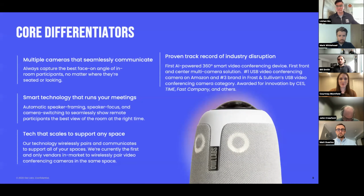So some of our core differentiators are really the multiple cameras that communicate, the pairing flexibility, combining camera streams. I know LaShawn, my colleague, will go over that a little bit more as we go on. And a lot has to do with the smart technology that runs those meetings, that active speaker tracking technology that allows the best view no matter where you're sitting, standing, or looking in that room.